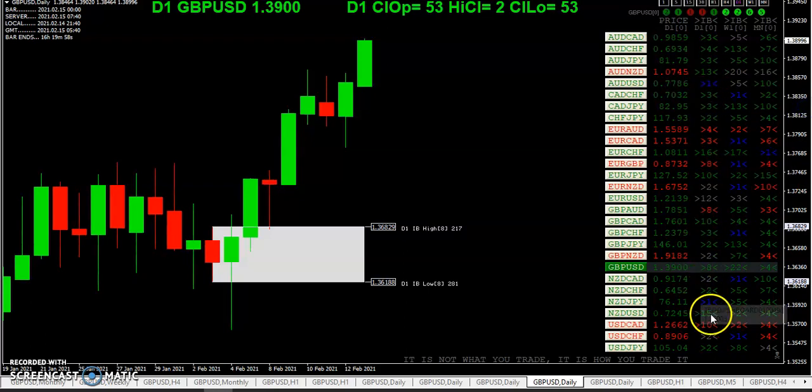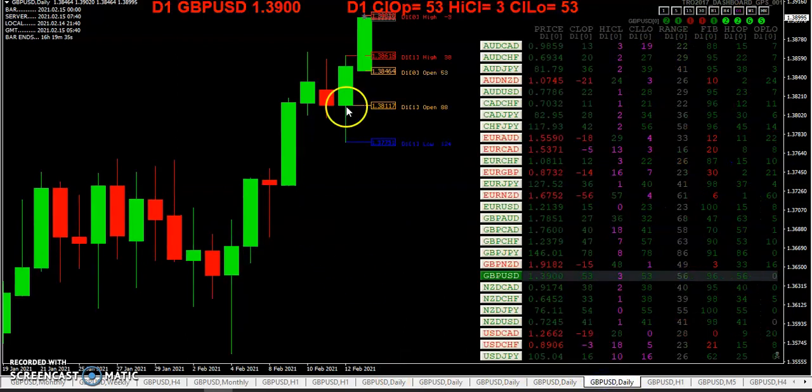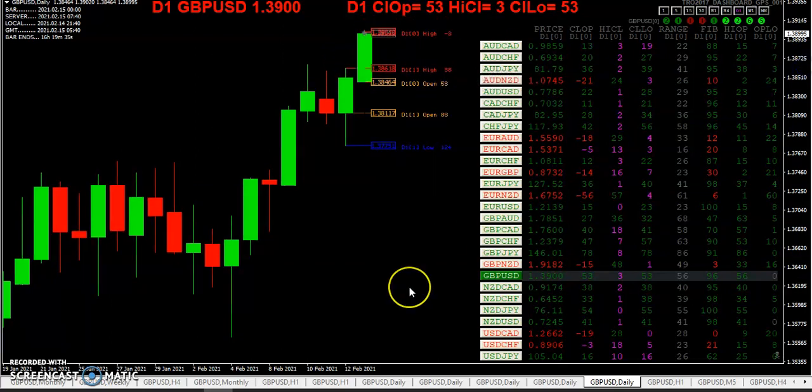Inside bar traders, there's only a handful or so here on the daily. Weekly, we've got more, and the monthly, we've got a couple. But as you can see, we're 217 pips away from an inside bar in the pound. And obviously today is not going to be an inside bar. We broke out of the previous day's high, which was Friday, already 38 pips above that. Horizontal line traders are being paid off again.